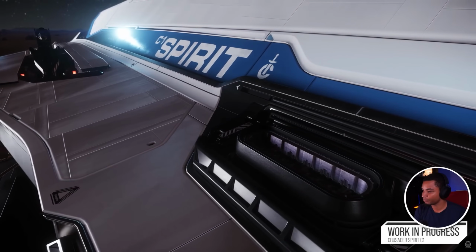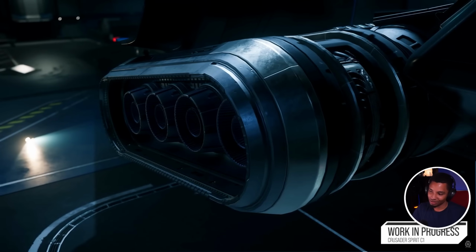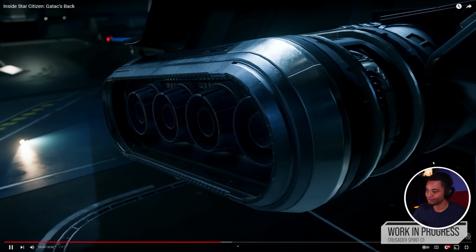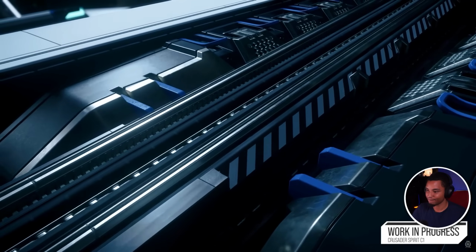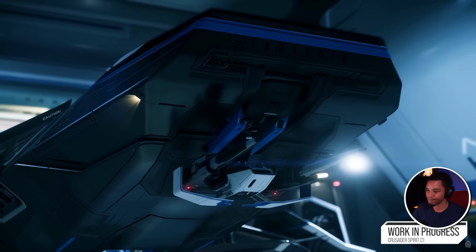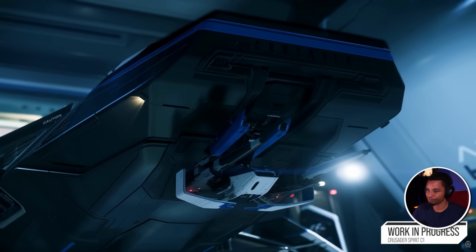The Crusader Spirit C1 is the cargo variant of the Crusader Spirit series. Okay, so I guess they're just going to cover the C1. Well, let's see what they've got for us. It swaps out the bomb bay, the central section of the ship, for a large cargo hold. It fits some of our ground vehicles in it, and it's really very much a purpose-built kind of cargo hauler. Just did a whole thing on the A1 at CitizenCon. It's basically that, but just with cargo.